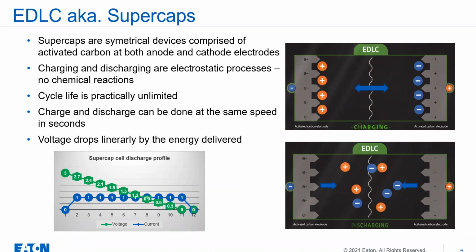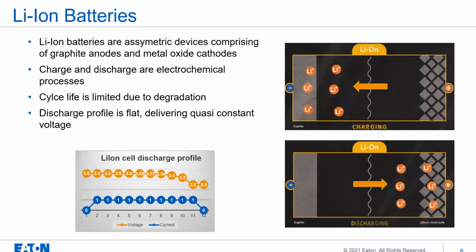Hey, Jason, I'm sorry, your screen is not advancing, so we're still seeing the Supercap slide. Okay, sorry about that. Here we go. Thank you. Yep, sorry about that.